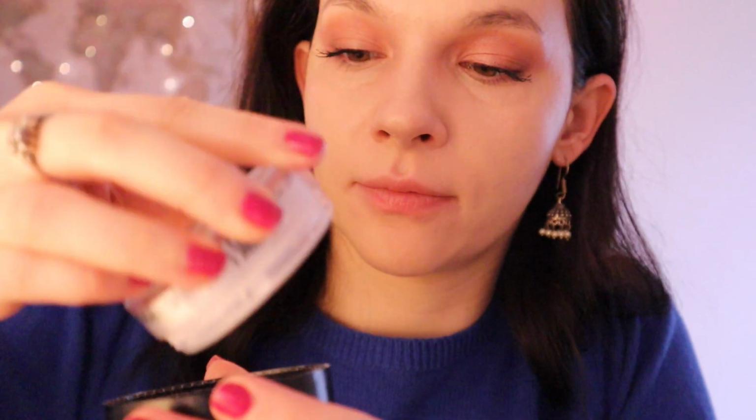So anyways, I'm going to set all of this with a bit of powder. This is from a brand called Milucca. I found it at the drugstore here in Poland, but I haven't seen this brand anywhere else. It's very nice. It's just a translucent, white powder. Really nothing more to it than that.